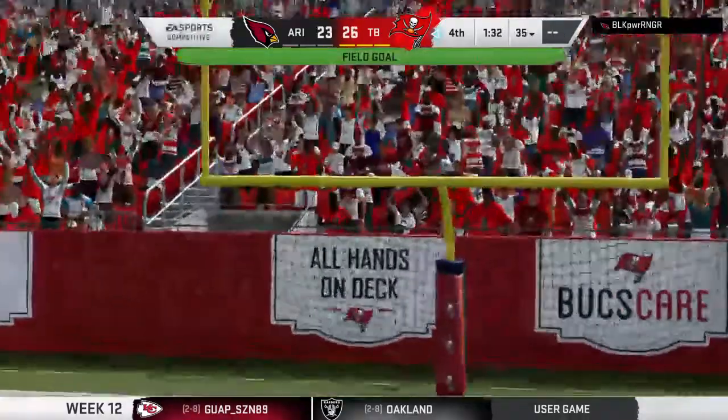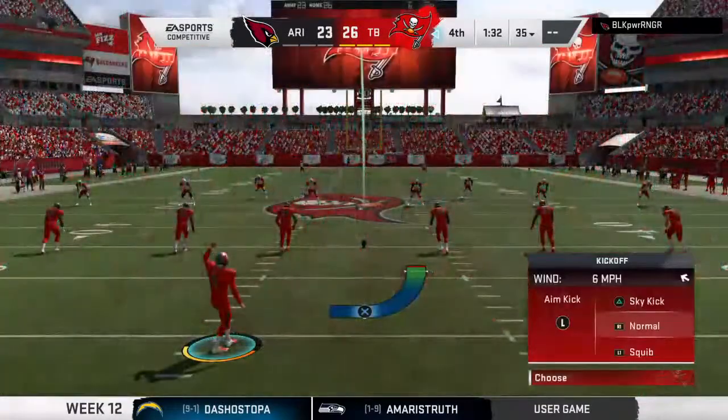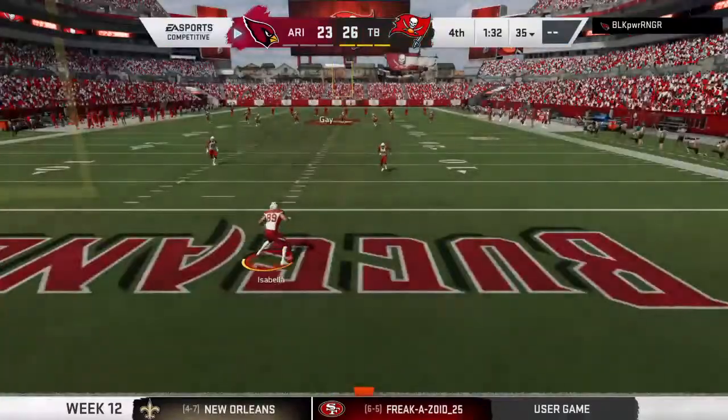And Gay knocks this one through. And they have taken the lead here in the final 2 minutes. Big kick right there to give them the lead in the 4th, but there is still time left for a final drive. Did they score too soon?